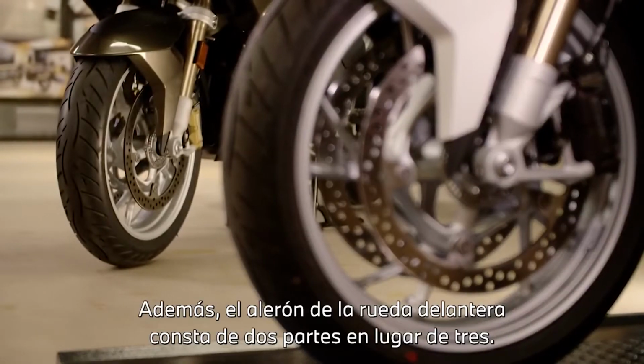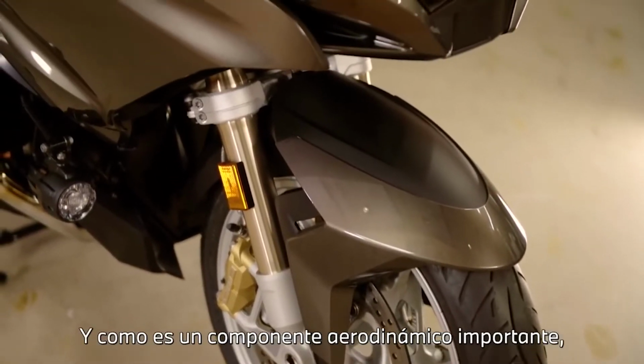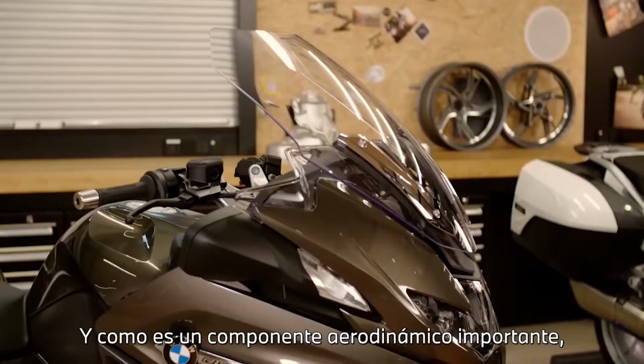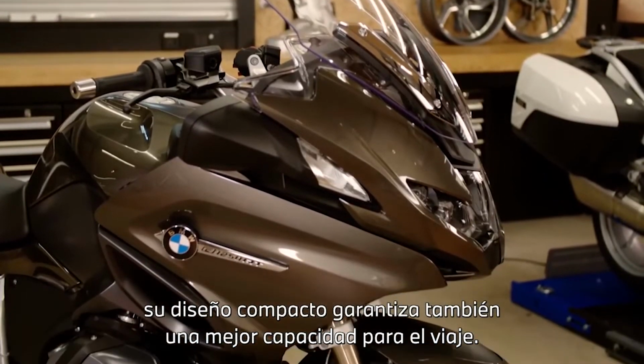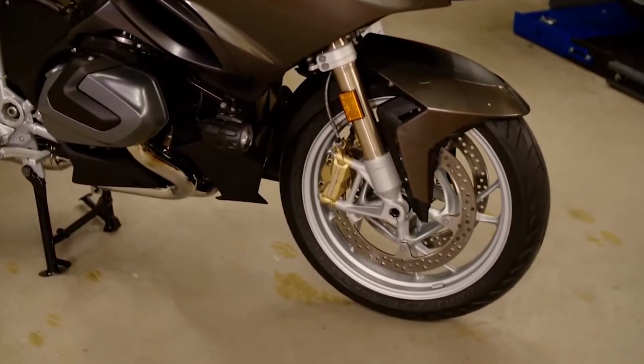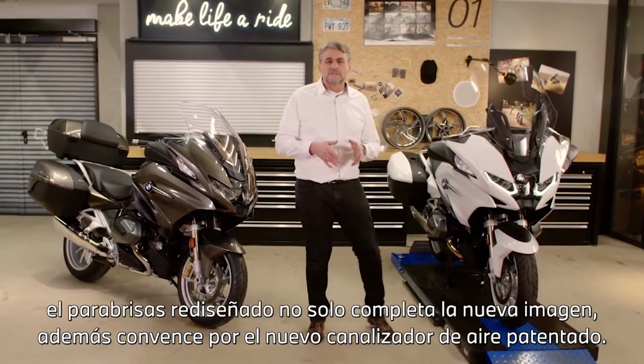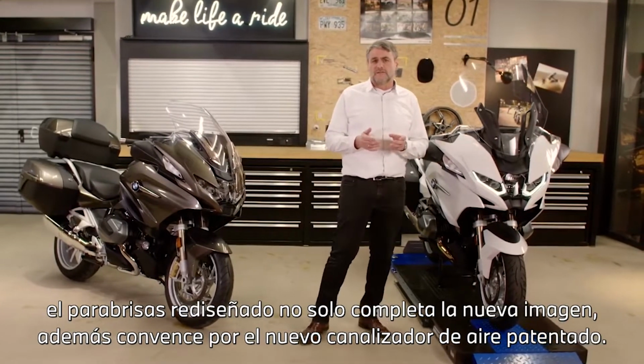Additionally, the front wheel wing now consists of 2 parts instead of 3. And since it's an important aerodynamic component, its compact design also ensures better touring capability. Speaking of aerodynamics, the redesigned windshield not only completes the new look, but also optimizes the new patented airflow.